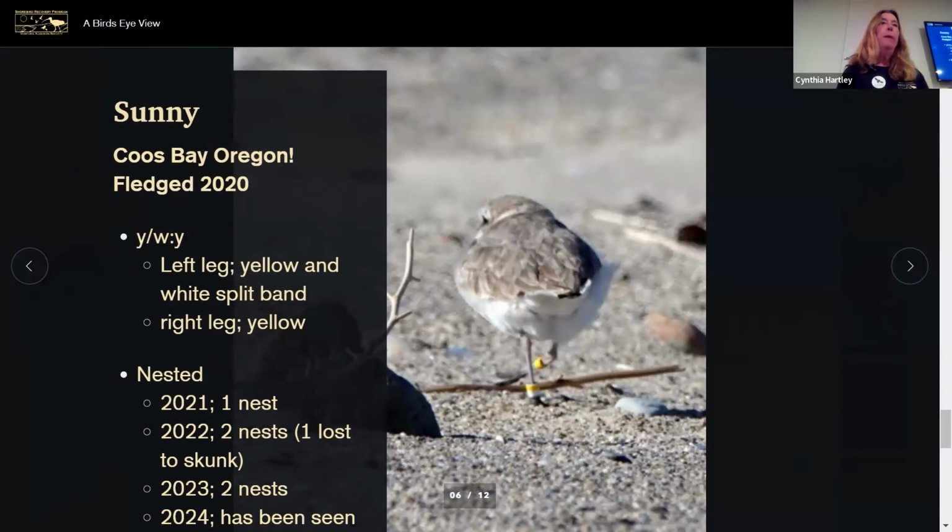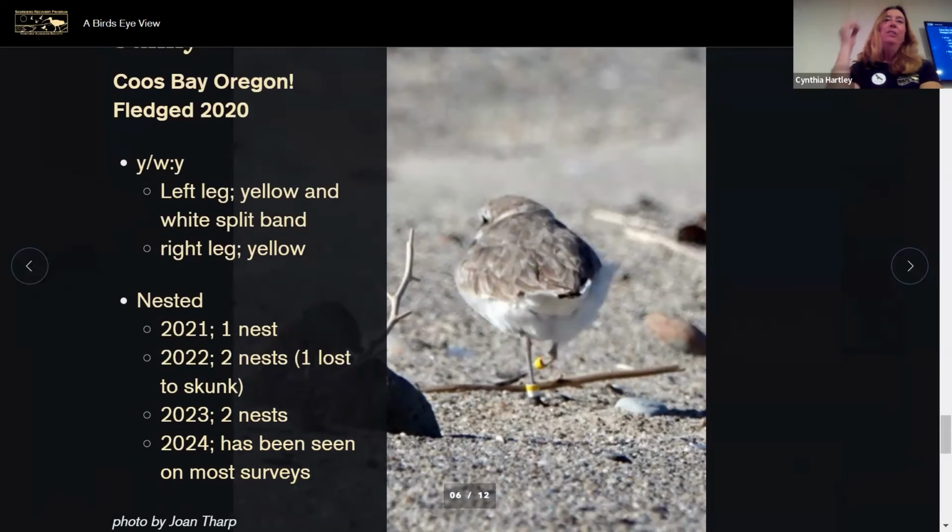I call our Coos Bay bird Sunny because he has yellow bands, and we love this bird. We've seen him since 2021. We know that he's had at least 5 nests, about 2 a year on Ormond Beach. We've seen him this year already, so it looks like he's kind of in his normal place. He did lose one of his nests to a skunk.